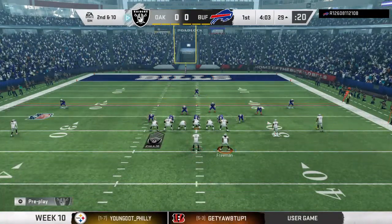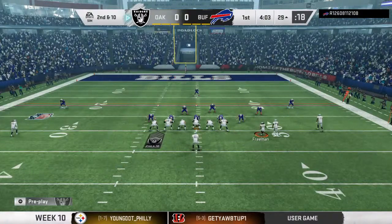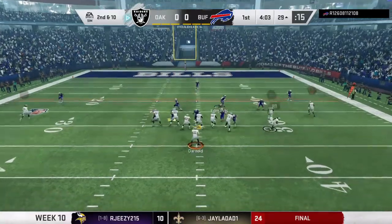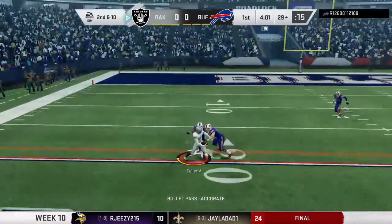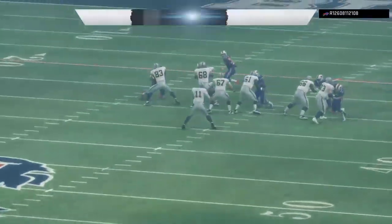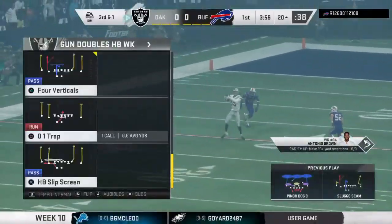Back to the air, Darnold on 2nd down. It's complete to Fuller. And they'll get 9 there as that sets him up better for 3rd down.